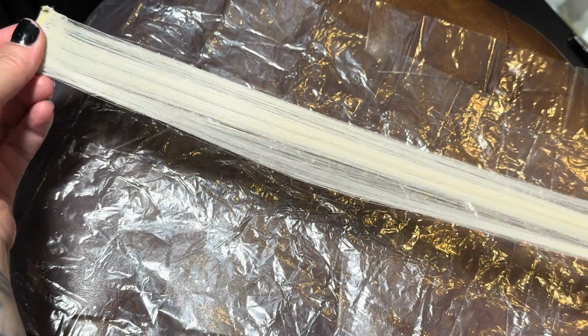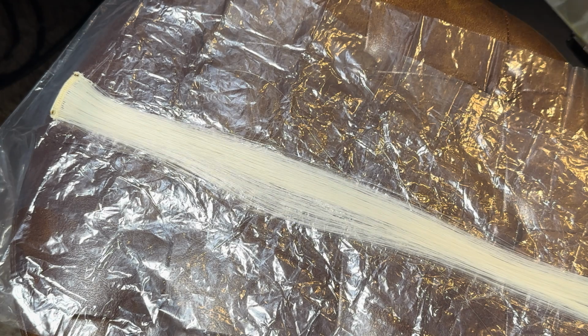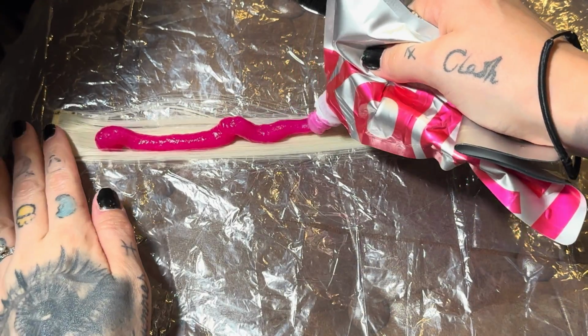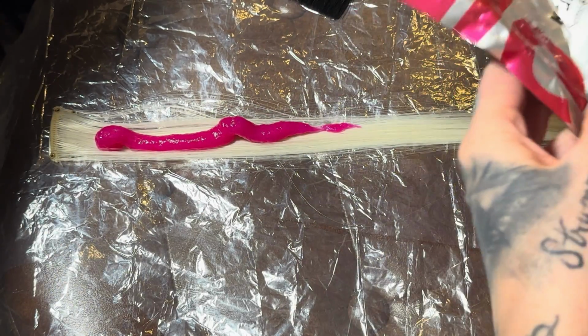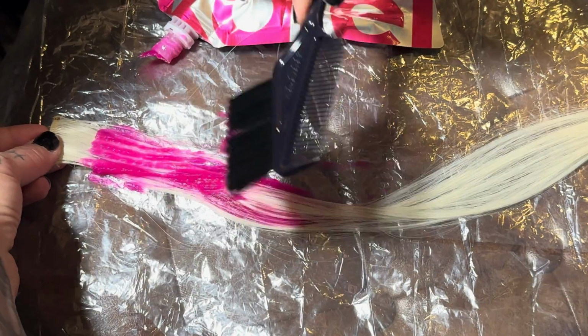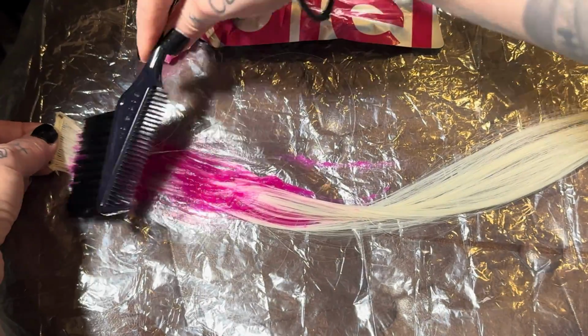Okay, so it says to wait 35 minutes for this color. I'm going to go ahead and do that, and while I do that, we will do the extensions. Okay, so here we have our first hair extension, and I'm just gonna put some pink on that. Okay, I'm just depositing a pretty good amount of that pink, and we're just gonna brush it through the hair using our double-ended hair color brush.